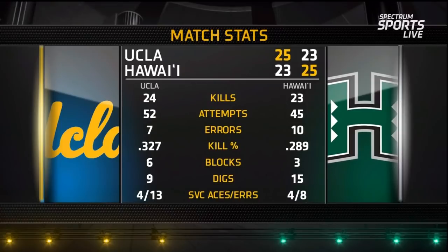Taking a look at the match statistics. It goes 25-23, UCLA in the first, then the other way in the second. What do you think about the numbers, C-Mac? Well, the kills, as you can tell, are about even. UCLA having more attempts, but look at all those errors by Hawaii. 10 hitting errors. So they're hitting only .289, UCLA's .327. Blocks is a little bit of a surprise there. Hawaii, number two blocking team in the country, but getting out-blocked by double, 6-3 by the Bruins. And the digs, though, 15 digs by Hawaii to 9 for UCLA. And Joe Worsley, of all people, leading the way with digs with 6.